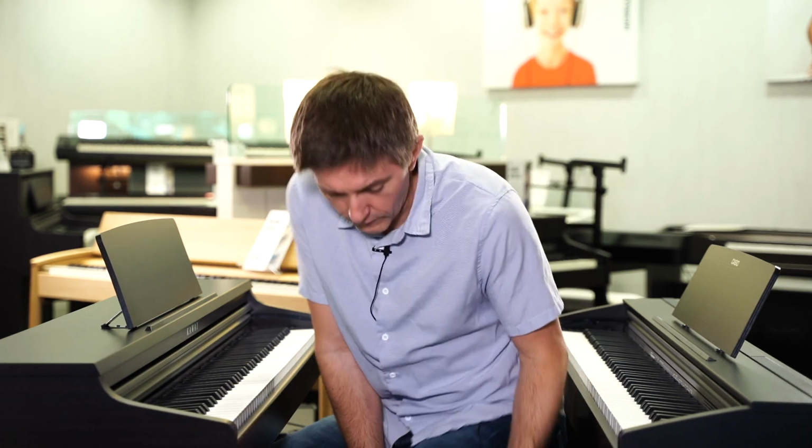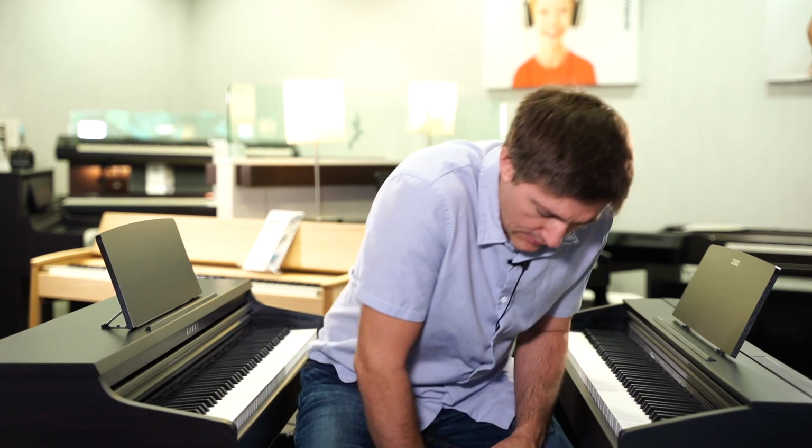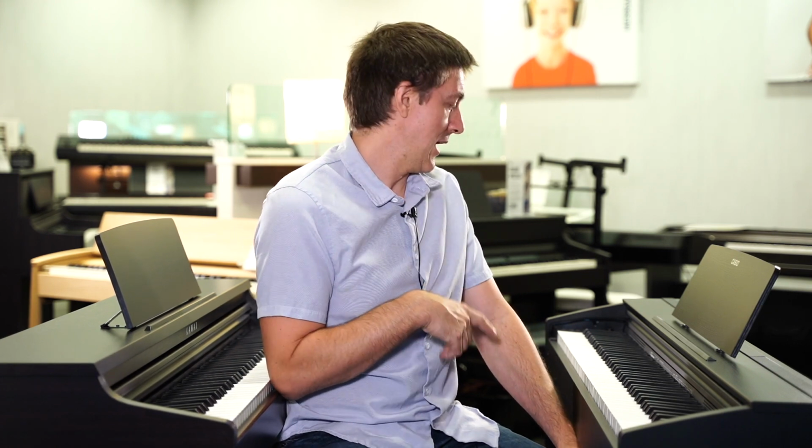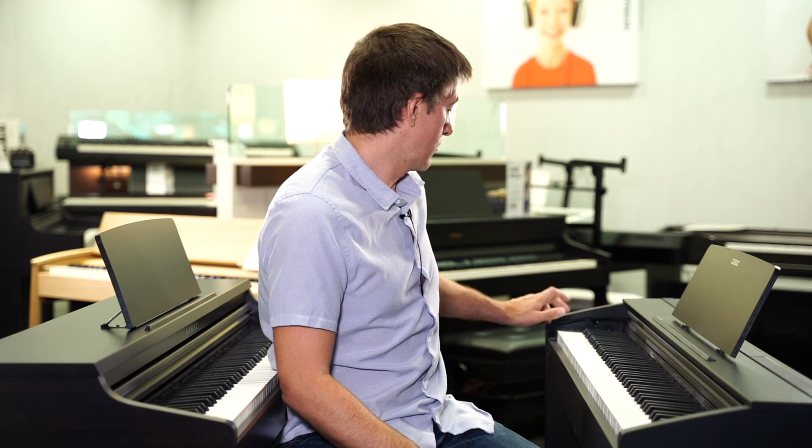Now I'm going to turn over to the PX-870 and let's just talk about what they've got going on here. So this is the AiR sound source and a lot of similar technologies. They have sampled a different piano. They don't have the Kawai to sample off, and judging from that lower bass tone, I mean, that sounds like a Steinway D to me.